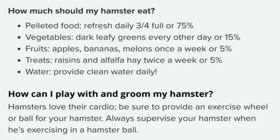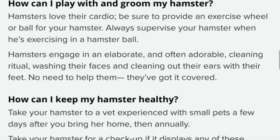How much should my hamster eat? Pelleted food. Yes. So fruit once a week for Syrians. I wouldn't give that to dwarfs at all. Just avoid fruits. It does say hay, like some hamsters eat hay, but most hamsters don't eat hay.